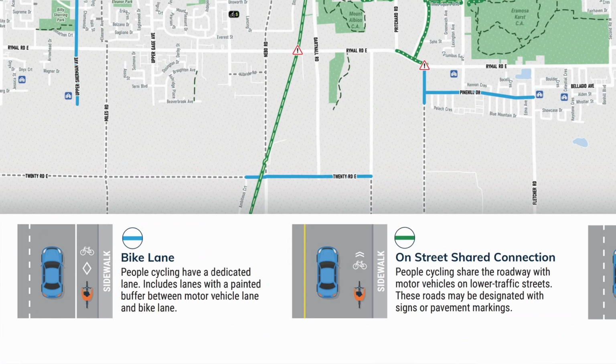Up next are just the plain old solid line. Blue represents a painted bike lane and green represents basically a bike route. There may be sharrows on it, but overall it's just a bike route. And you might be saying, well, that's not safe. Sharrows aren't safe, and they aren't. One thing I will say about sharrows is that they should never be on the side of the road like they are featured in this image.